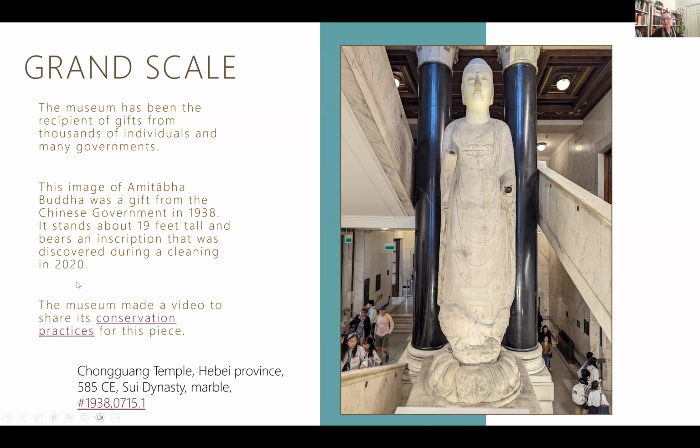Back in 2020, they had some time on their hands and they did a cleaning of the piece and they discovered, lo and behold, it has an inscription on it. And the inscription tells the date and the temple at which this piece was originally installed. So it's a very old piece from the 6th century, Sui Dynasty, and it's from this Chongguan temple. And they did a little video. Again, this is a video with no narration, but it's an interesting little video of the cleaning that took place when they discovered this inscription, which is way down here on the pedestal of the piece.